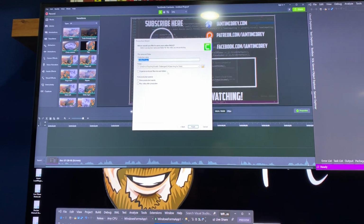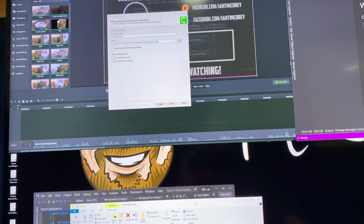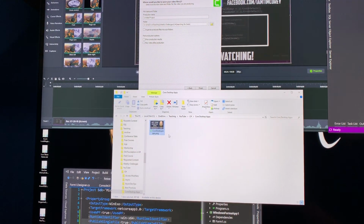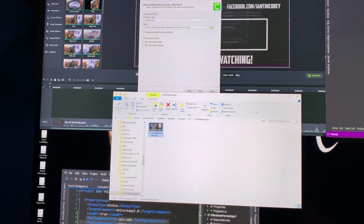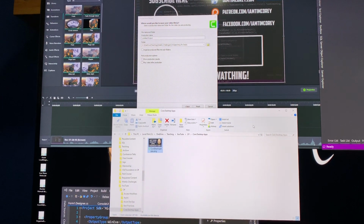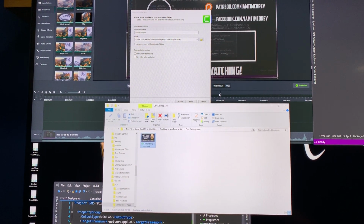So I title it, and I save it in this folder that has the image. I'll save the raw file here, and I'll save the produced file here, and I'll save any zip files that I create from Visual Studio. Anything else that goes along with this particular video goes in this folder.